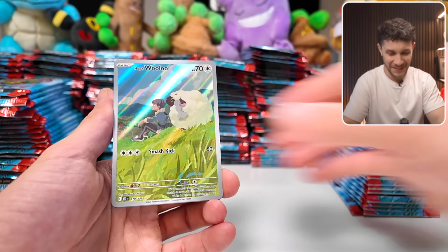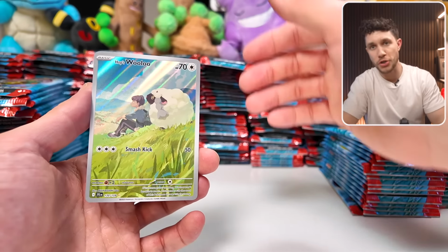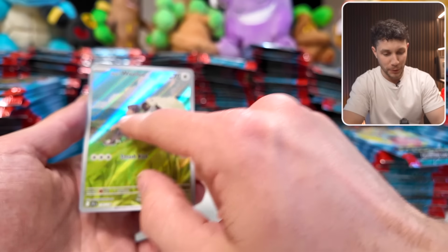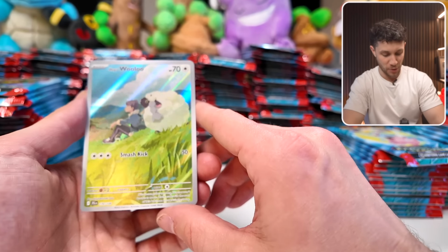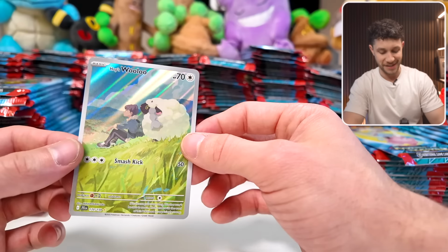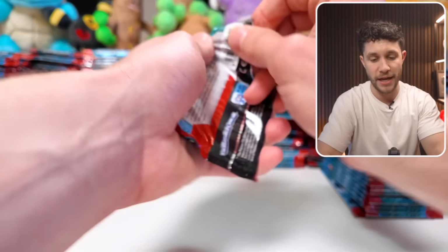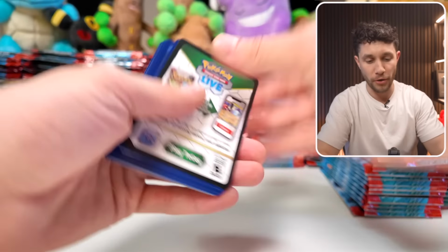Whoa, let's go. Hops Wooloo. Okay, we got the Zacian, we got the Wooloo. So there is another illustration rare card pulled. Super cool. Hop Wooloo sitting on the grass, just looking out over the beautiful sky area. Sick. That's so cool. These partner Pokemon. I know Journey Together is all about that. I hope we see more partner Pokemon.